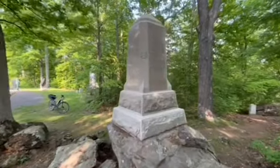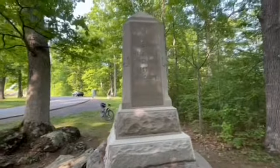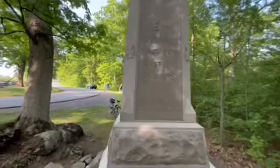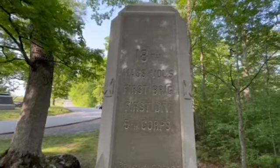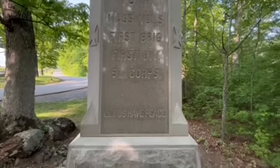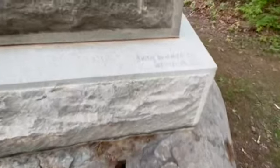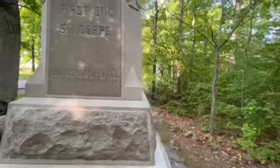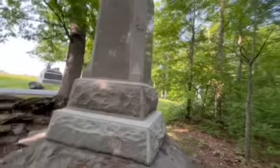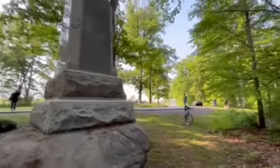Now, this monument, the 18th Massachusetts, is the one I really like to focus on, because this is the monument that you first see when you see the William Tipton photograph. And also that tree that you see there to the left that appears to be growing out of the boulder, back then it is growing out of a rock. And of course, this was made by Smith Granite Company of Westerly, Rhode Island, which a lot of the monuments on the battlefield were made from that same company.